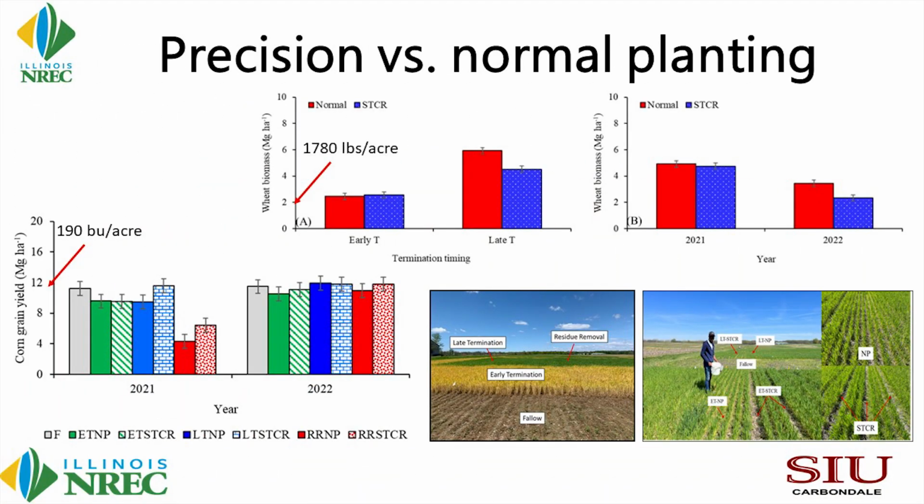The second study that we had, we looked at basically precision planting with winter wheat and with different termination dates. So we looked at early termination, late termination, and we removed the residue. One of the interesting things that we saw was that whenever we took biomass samples early in the season, there was no difference between those 2 treatments of precision planting versus normal planting. But whenever we let it go further, we saw lower biomass with precision planting.